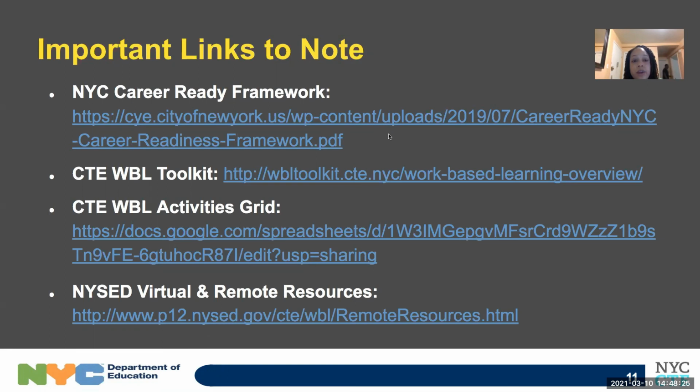The NYC Career Ready Framework was a city initiative that looked to connect all of the different experiences that young people should have in terms of post-secondary preparation. And so all of these things fall neatly within that framework. We also have the CTE toolkit, which mentions a lot of these activities already and provides resources from the CTE team around how to really create those quality experiences, inclusive of ways to plan, how to engage your industry partner, creating exit tickets and post-activity assignments for your young people. So all of that is chalked into the toolkit.